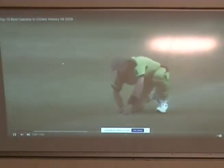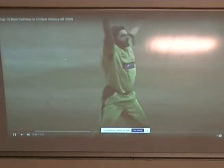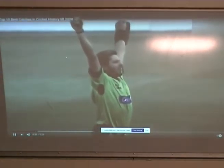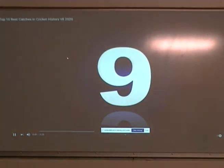Right, so that's a really good example of the idea of understanding where the ball is and being in the right place to intercept it.